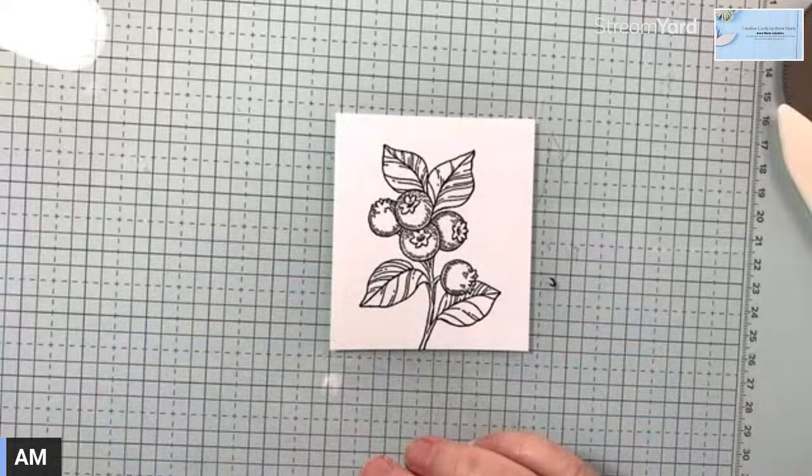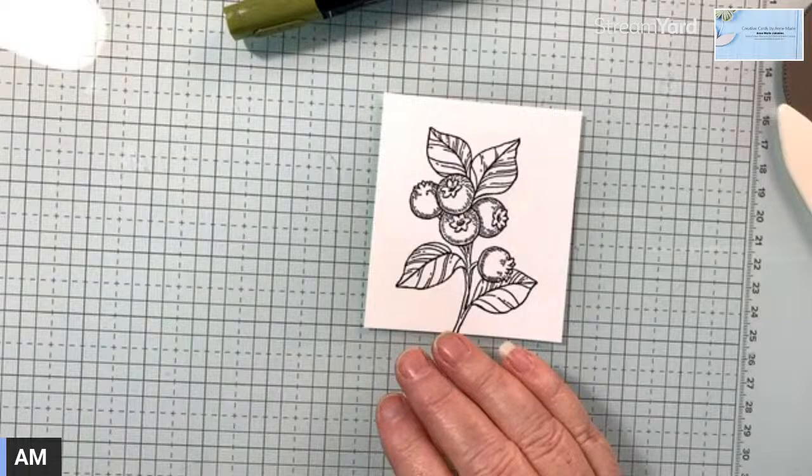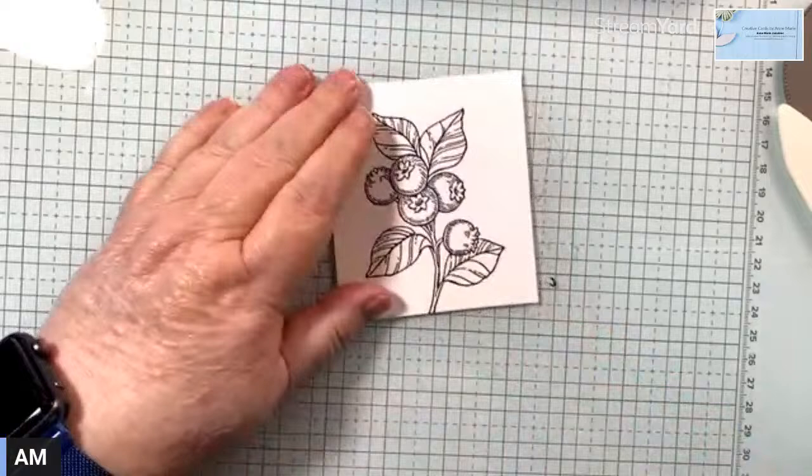So, I'm going to be colouring. Use some old olive, blueberry bushel, we'll see how we do with that right now. Okay.